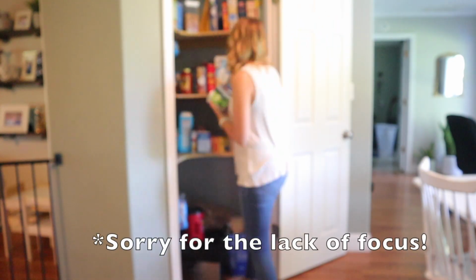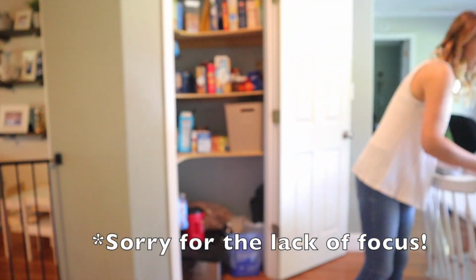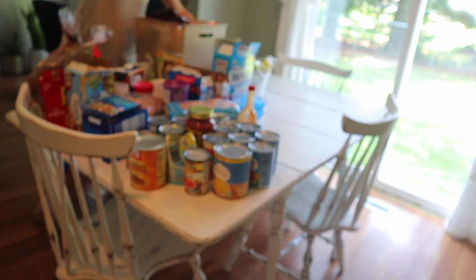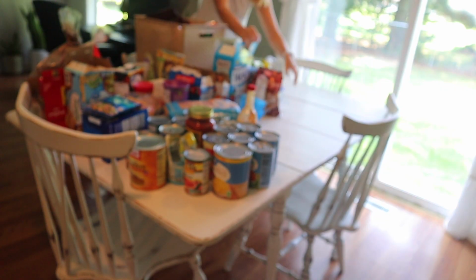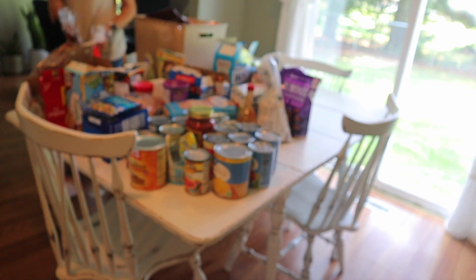Getting started, I'm just getting everything pulled out of the pantry, going through and getting rid of whatever we don't need as I go, putting all of that on our dining table. When I organize, I always like to start with a fresh slate, that way I can really see the space I'm working with. Like I said, our pantry does have really deep shelves, so that's something that I definitely want to take advantage of.